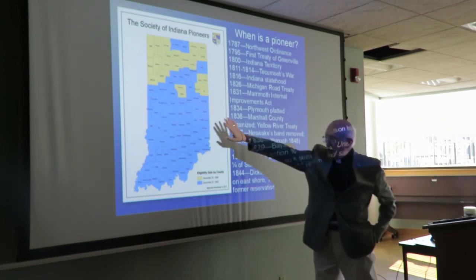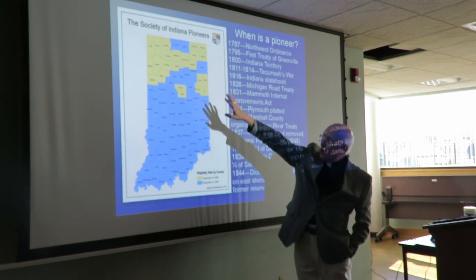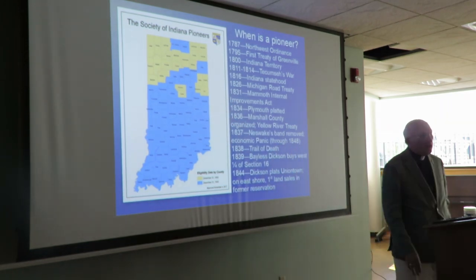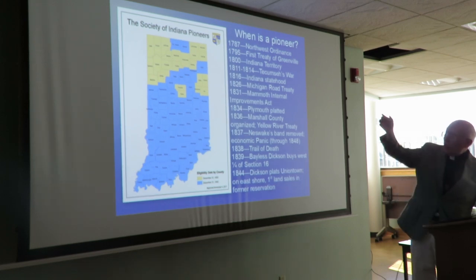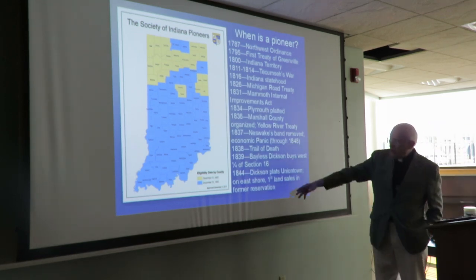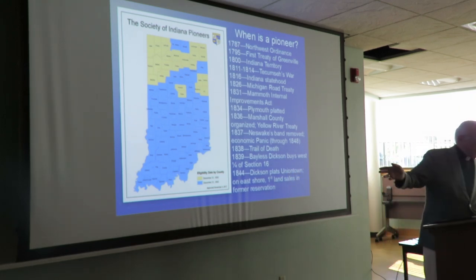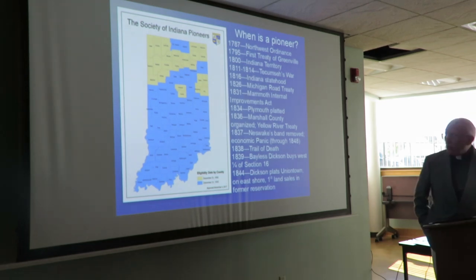So if you're in a blue county, your ancestor has to have settled here before December 31st of 1840, and if you're in a yellow county, then your ancestor has to have settled here before 1850. So before 1851, during 1850. So you can see that we're a yellow county, and that means that these are the things that happened in the pioneer period, give or take. More things than that happened, but at least all of those things that we've all heard of took place. Some of them are particularly important and we'll come back to them.